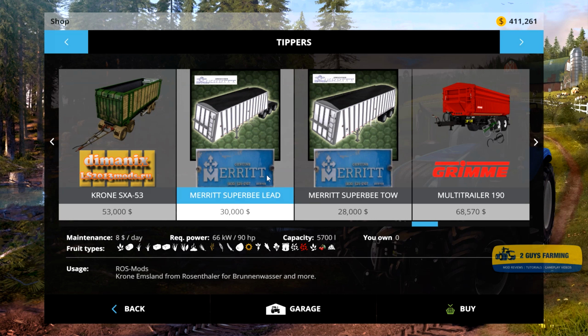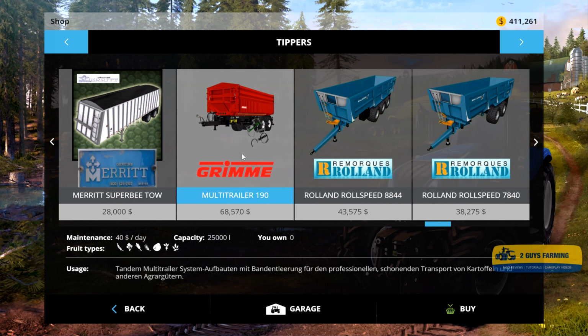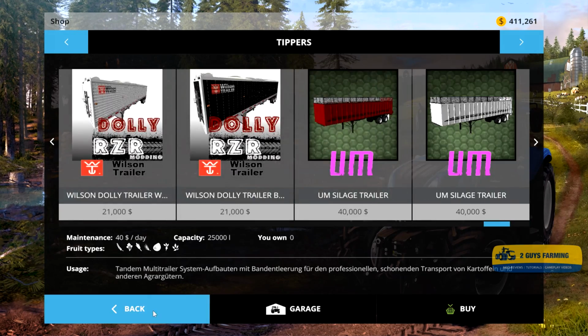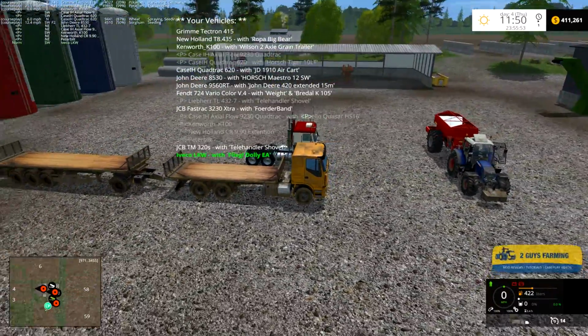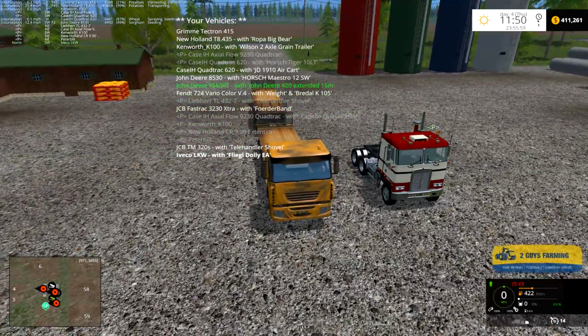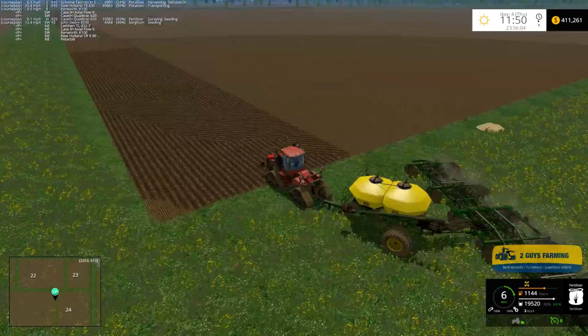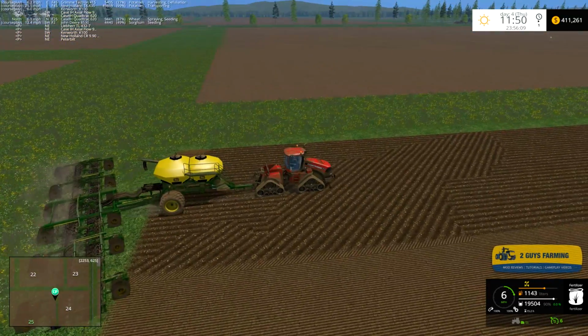So this is a new trailer I picked up here. It looks pretty nice. The Grimme potatoes. Not a lot of capacity, and it's not an auger, but yeah, anyway. So okay, so what's next? Well, what do we need to do? He's on his last, looks like he's got maybe this one and one more. So he'll be done.